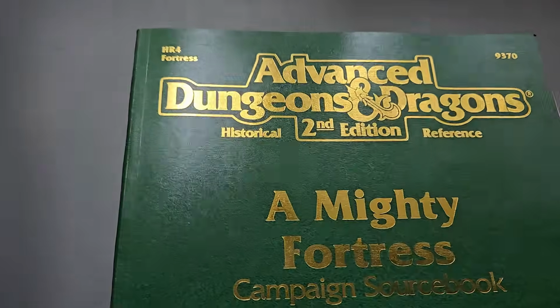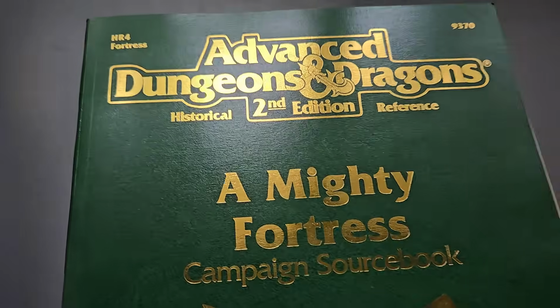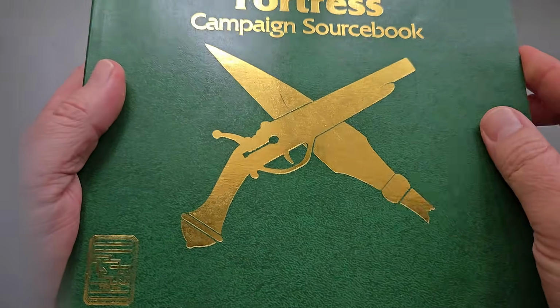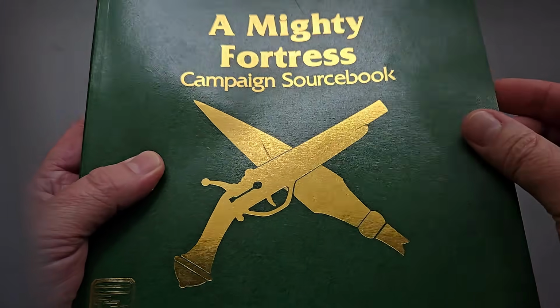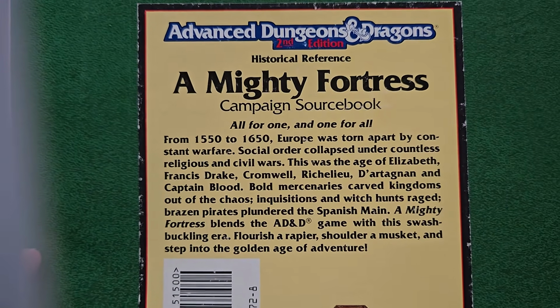And this is one of the few that, as far as I know, wasn't intended to be paired with another book. So this was a standalone. And we see here on the cover, in gold foil, we have a crossed pistol and what looks like a bayonet, probably from a rifle. Okay, and then on the back it says All for One and One for All, Mighty Fortress Campaign Sourcebook.